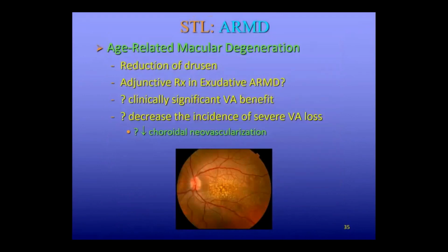Now we move on to STL and ARMD. Since the advent of intravitreal anti-VEGF agents, laser use in the setting of age-related macular degeneration has largely been relegated to either photodynamic therapy, PDT, or feeder vessel therapy. Recently, there has been renewed interest in the use of STL in both dry and wet ARMD.